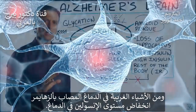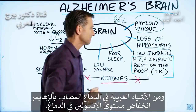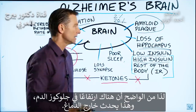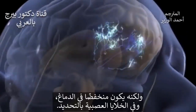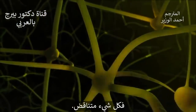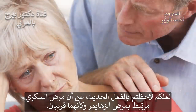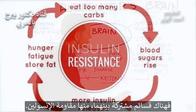condition. Now, another interesting thing about the brain in Alzheimer's is that in the brain you have low insulin, but outside the brain, in the periphery, you have high insulin. So obviously, you also have high blood glucose outside the brain. But inside the brain, specifically in the neurons, it's going to be low. So everything is opposite. And I think you already know this, but they always talk about diabetes being associated with Alzheimer's, like they're cousin diseases. And they both seem to share things in common, like insulin resistance.